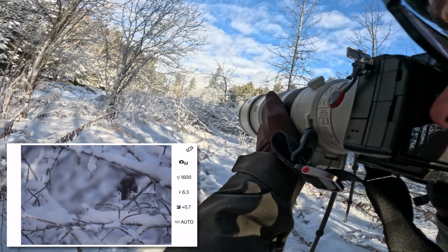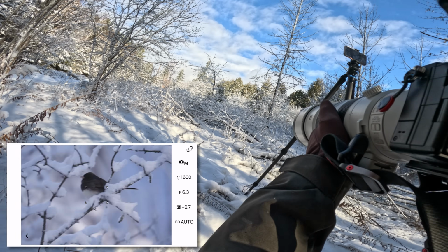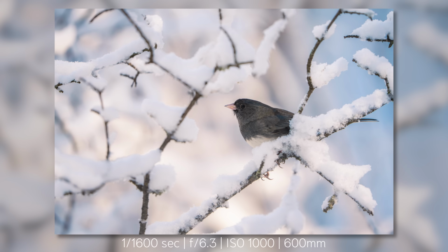Okay, bird activity's picking up again. So hopefully that little screen recording of what my camera sees gives you an idea of how easy and difficult this is at the same time. You gotta be quick taking the photos. And then of course there's the fact that there's just so many of them in general, so picking which one to focus on is tough too.